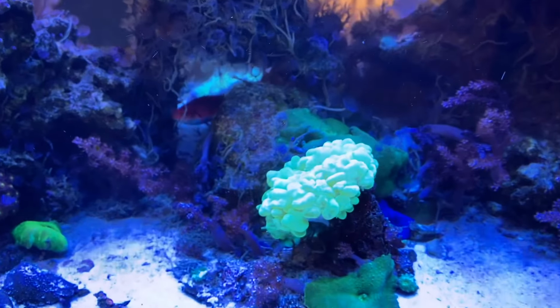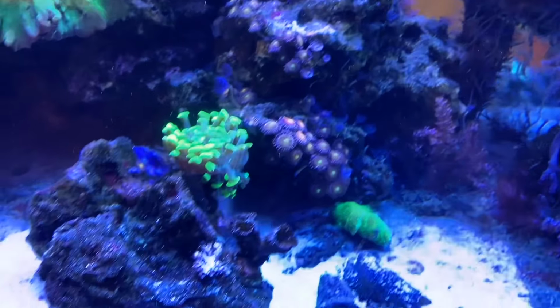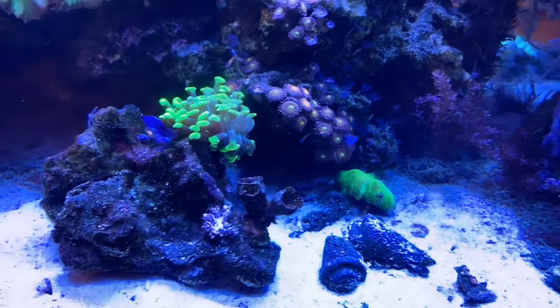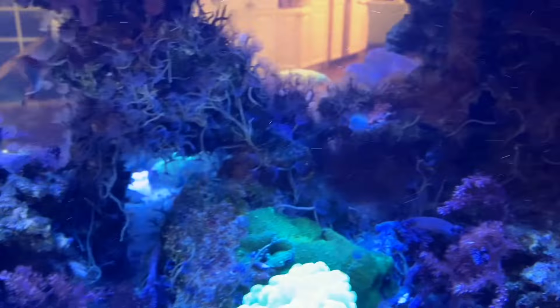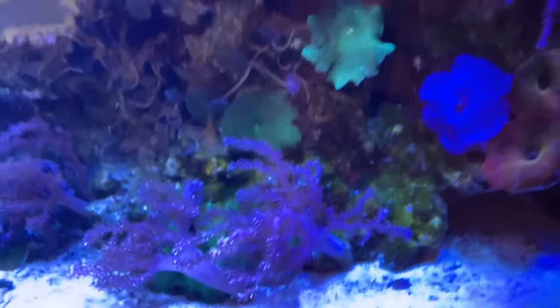I cleared out the Kenya tree over here by the bubble tip anemone, and there's plenty of little spots. Oh, and by the hammer coral, plenty of spots for more coral for sure. But yeah, man, this tank is just looking great, and I couldn't be happier with the way it's coming along.